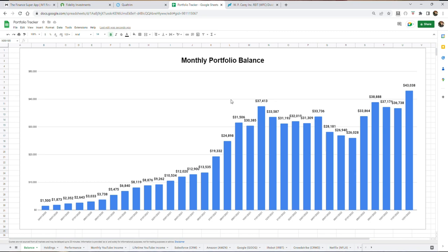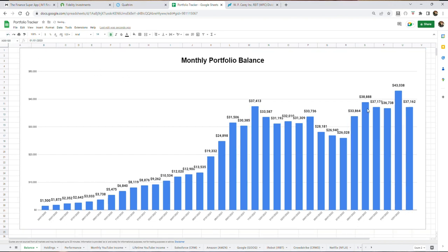Welcome back to another monthly update of my dividend growth portfolio. You can see my monthly updates across the board from my investments, and I update this on the first of the month every single month. On December 1st of 2022, we had $43,038, and today we have $37,162 as of this month.